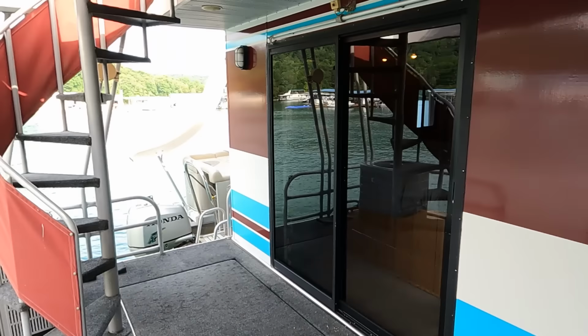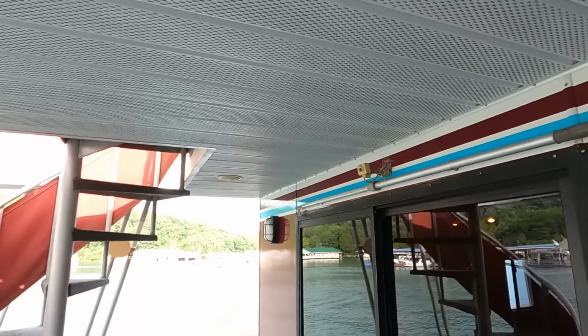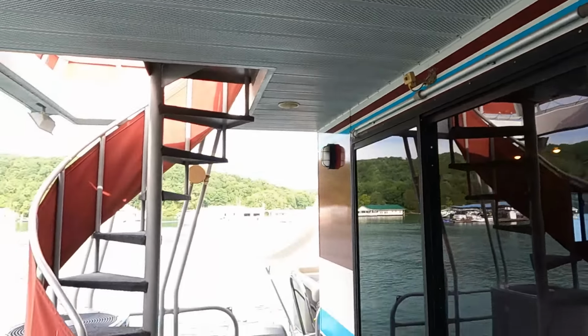Good look at our rear porch here. We've got lighting out here. We've got 2 of those speakers. I think we touched on that earlier. Spiral staircase going up to the top. Let's take that now, head upstairs, and then we'll show you.